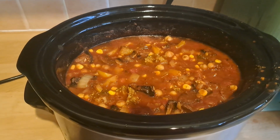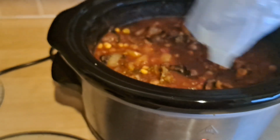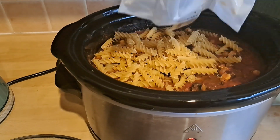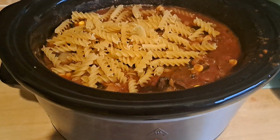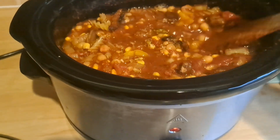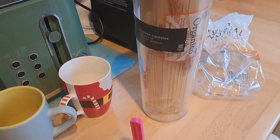So what I'm going to do is throw in this pasta now. We've got about an hour to go. So, open it up a bit more. Yeah, there we go. Got about an hour-ish to go. I'm still keeping it on low. Pop that in. And then, to top it off, I'm going to throw in some spaghetti.